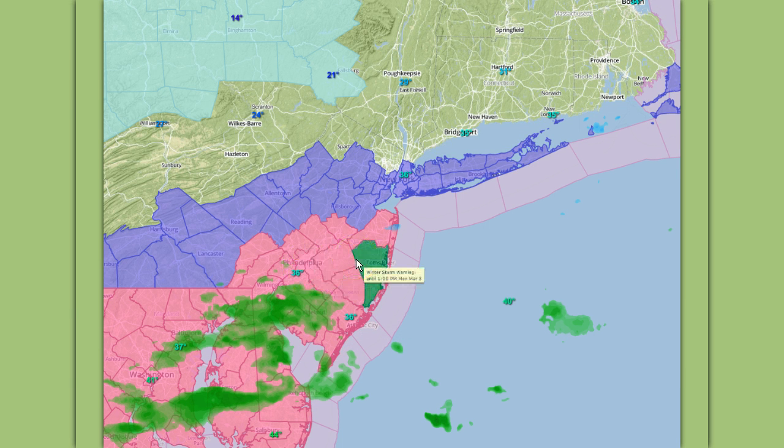Notice on the radar right now that rain is beginning to break out with some of the lifting here, and I'll show you this on radar and satellite imagery in just a moment. Some of this rain will eventually transition. We've got more snow back to the west now as the wave of low pressure develops across the Arklatex region.